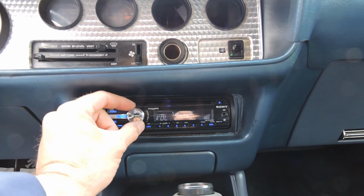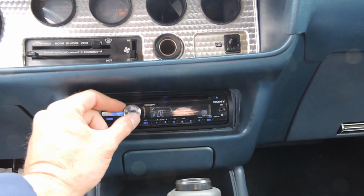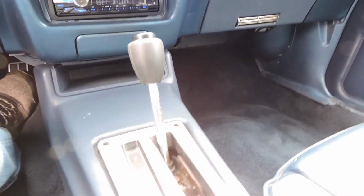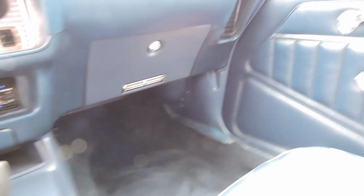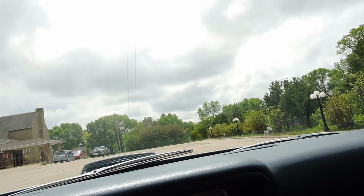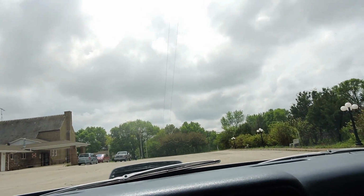It's got a Sony CD player. Nice little radio in it. Like I said, the carpet is done very nicely. It's the high quality carpet. Console's in great shape. It's got a new shifter button in it. Inside of the console is all new inside there. That's nice too. Just a nice car as far as the paint, interior, body. Just a really nice car.